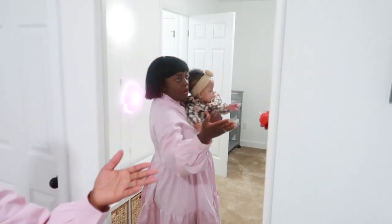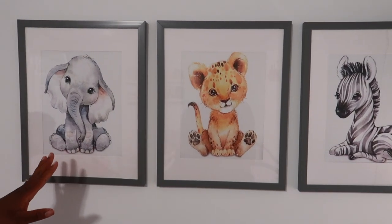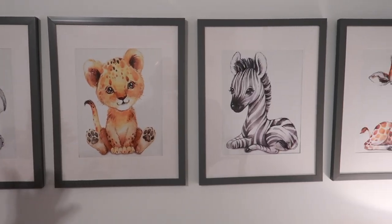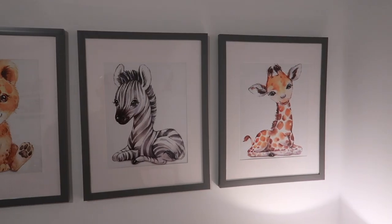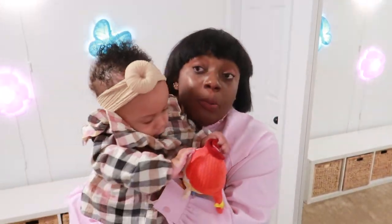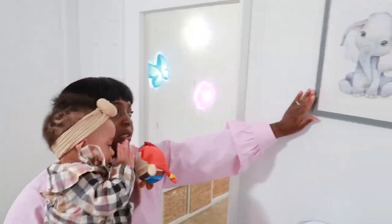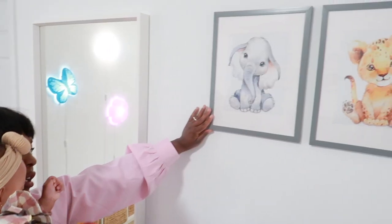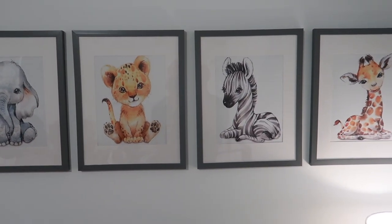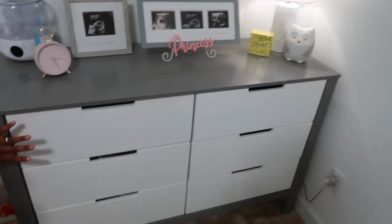All right, if you look over here, we have baby friendly animals, okay? Right here we have the elephant, the lion, the zebra, the giraffe. And the theme for Isabella's room is pink and gray. So pink, gray and white, okay? As you can see, the frame of this animal is gray. Looks great. If you look at the dresser, it is gray and white. Like I said, the theme is like that.